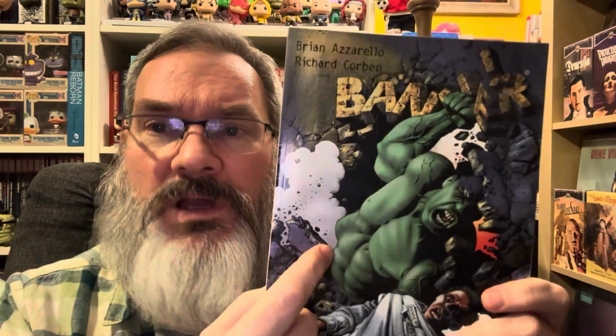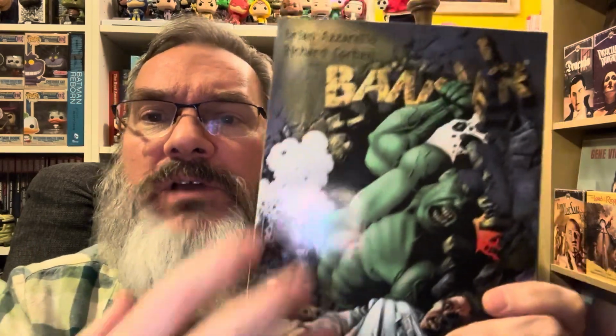I believe he was much older when he did this, but we're actually really lucky to have independent artists like Richard Corben work on a mainstream comic like the Hulk. And the Hulk is so fitting for Richard Corben because it's very similar to the kind of stuff that he drew for Heavy Metal magazine and in his independent comics.